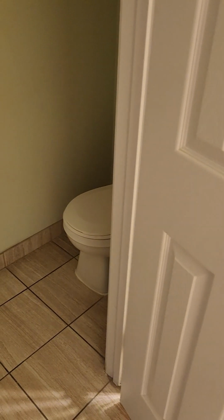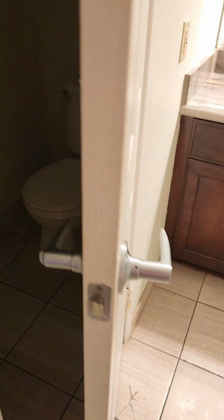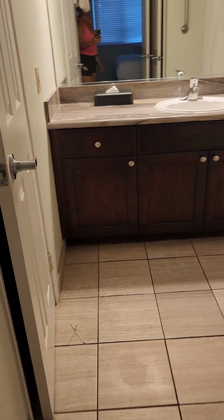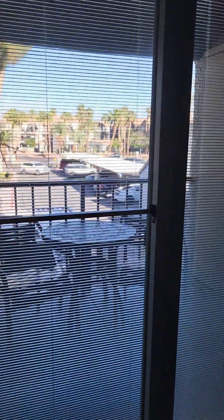The toilet is in one of the closets with the door. It's that privacy door. I always find that a little weird. But there is a full bathroom, and the washer and dryer is also located in the bathroom. There's that outdoor patio.